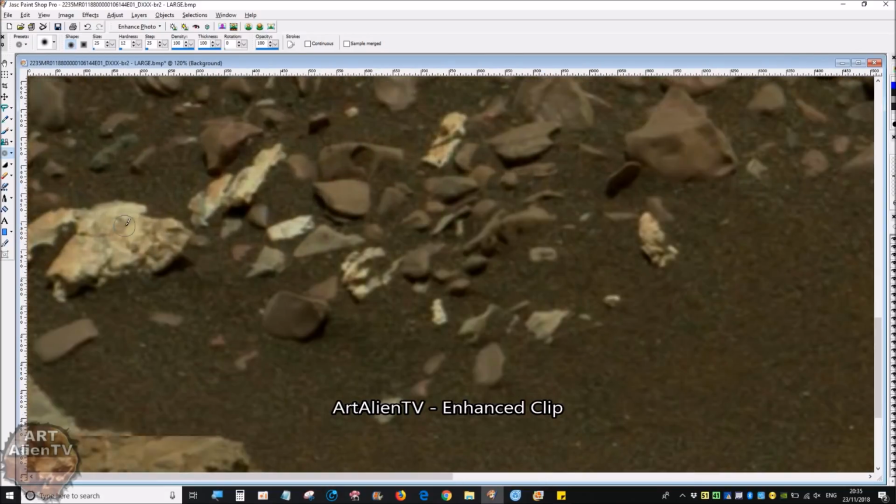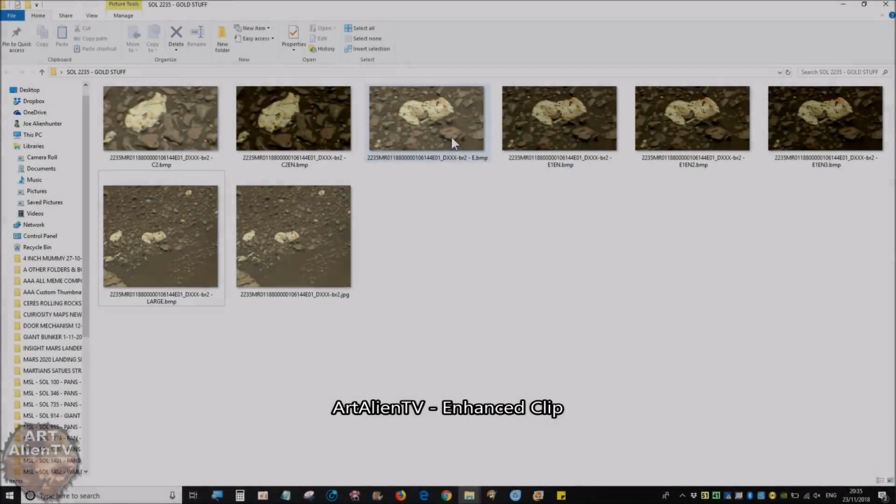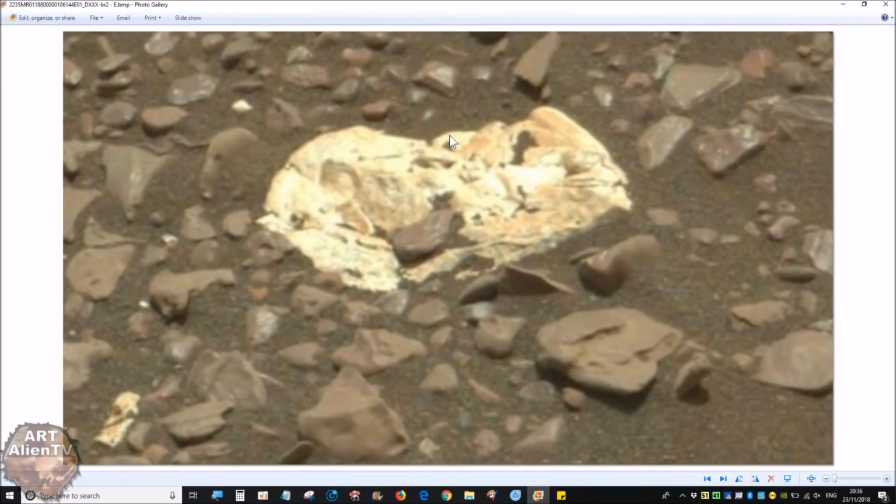If we look down here, this looks like a small skull. If I sharpen that up a bit, you can see what look like teeth here and like a jawbone coming round. But it's all smashed. It's very hard to tell what you're looking at. Now, here's the raw image, and I'll flick through the enhancements.